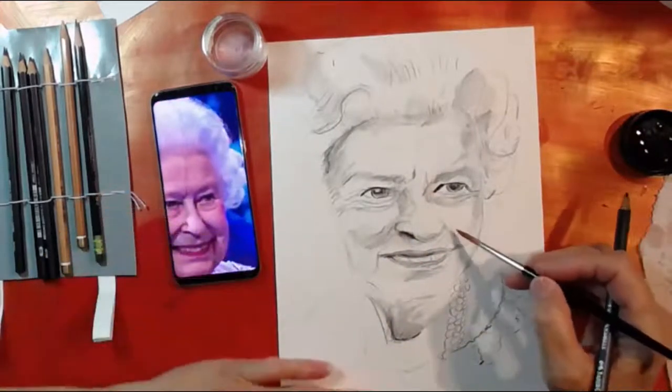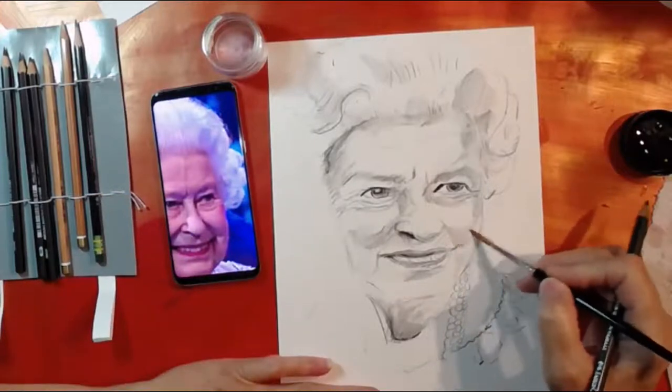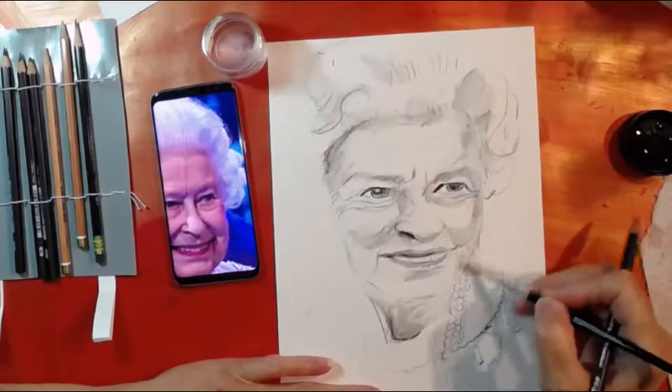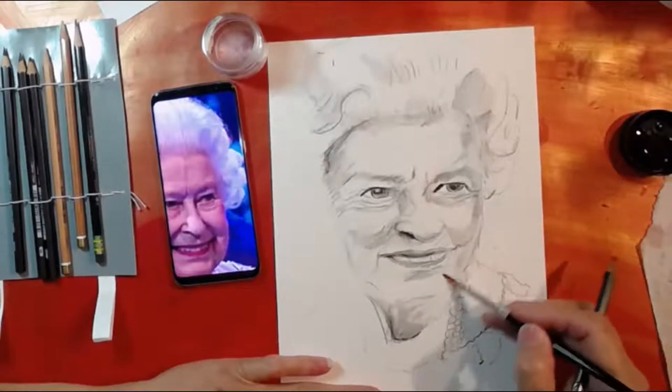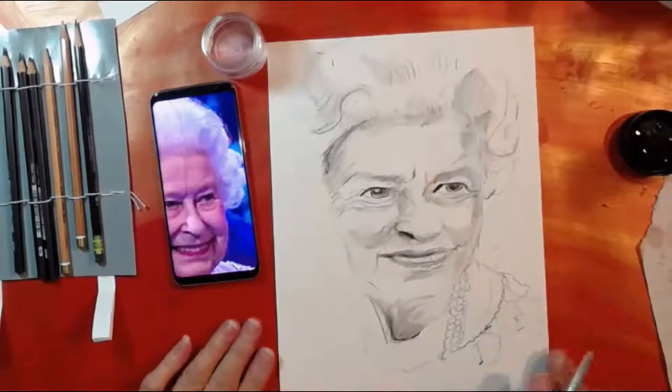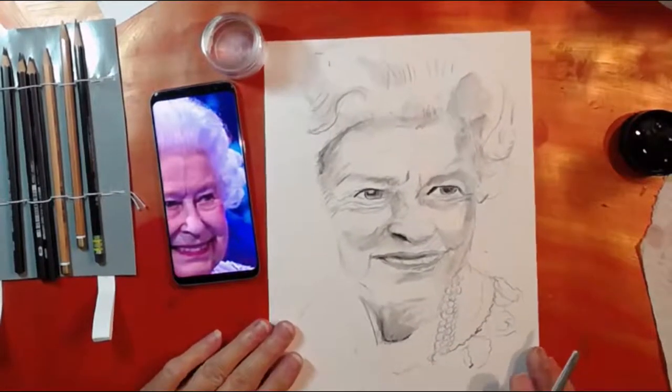All of her face over in here. Let's soften out these lines. I'm pretty happy with that.